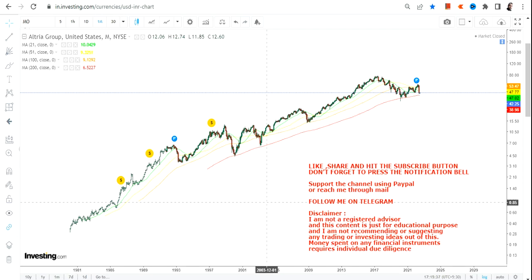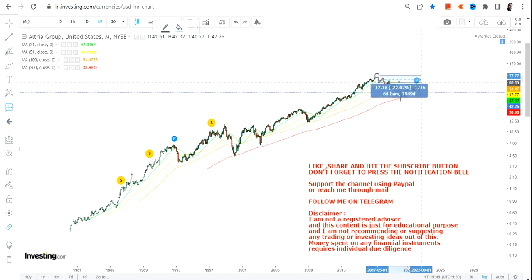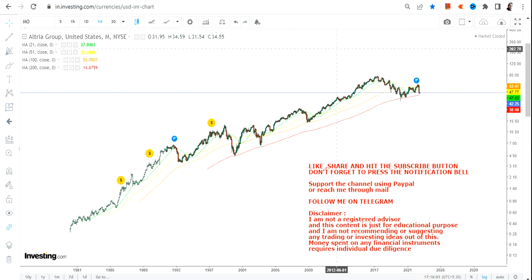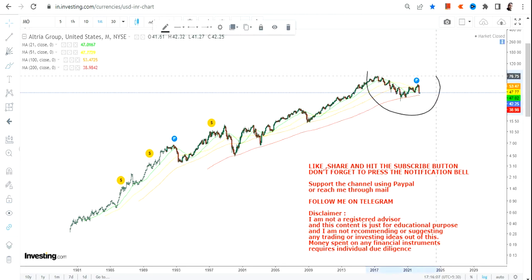Friends, in this video we are going to discuss the monthly chart, or the long-term chart, of Altria Group. This stock has started correcting from 2017 onwards, and from the highs it has already corrected by nearly 60%. Then we have seen an upside from the lows of 2020, but it looks like the cycle of correction for this particular stock has not yet ended.